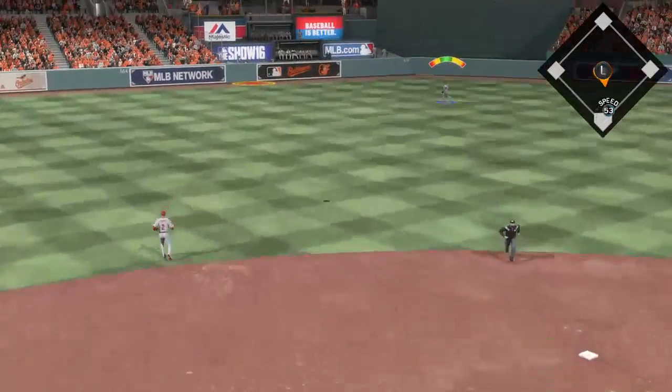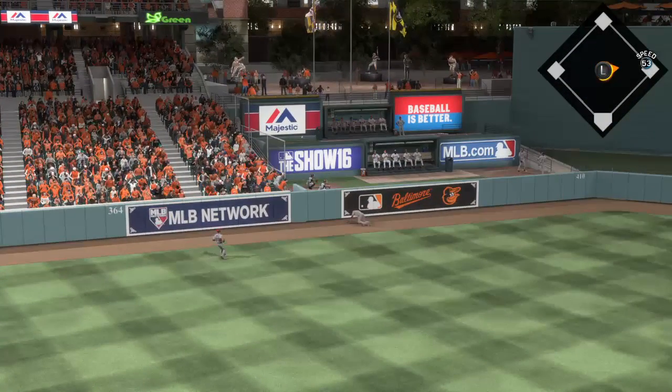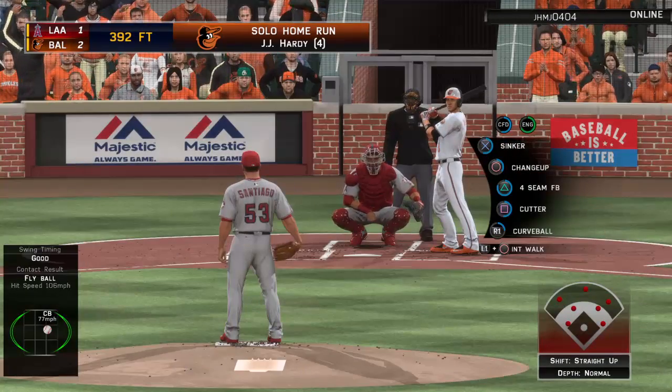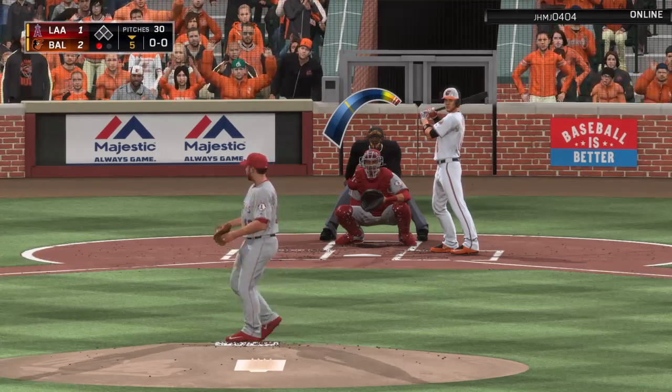High in the air and deep to left center field. Back goes Trout. Gone! J.J. Hardy, a solo home run. And the Orioles surge ahead 2-1.